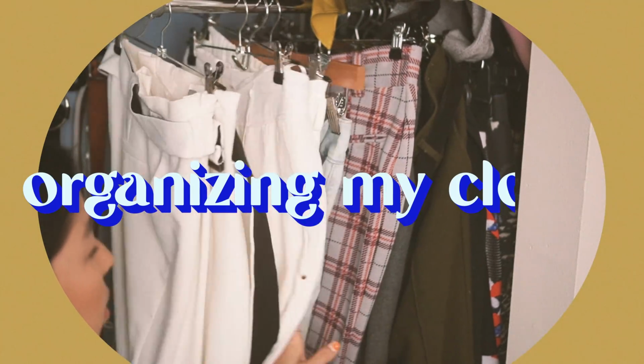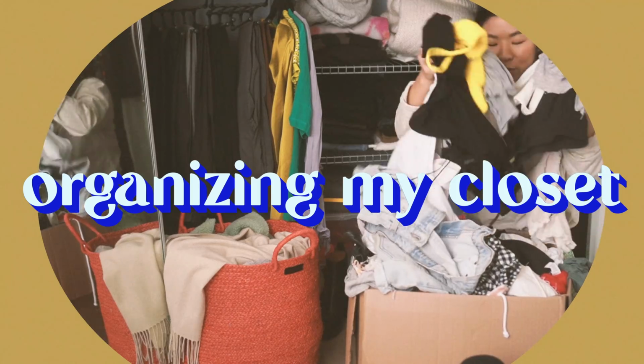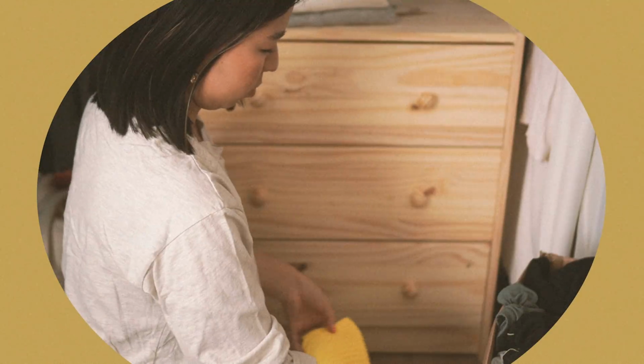Pants, pants, pants. I don't even know what fits me anymore. I haven't worn pants in a long time.